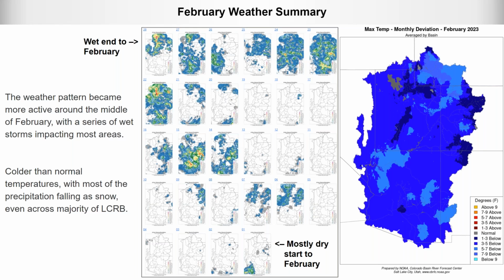And you can see the distribution here. I know these are small, but your eyes are drawn to the reds and oranges. Takeaway: much wetter last half of February compared to the first half of February. And temperatures during the month, colder than normal.